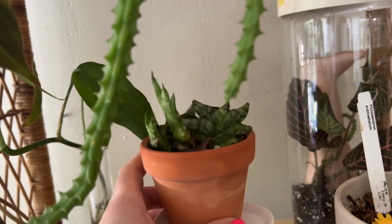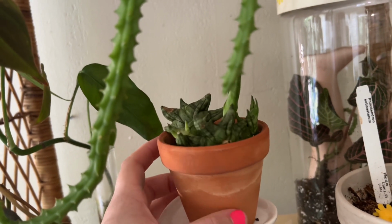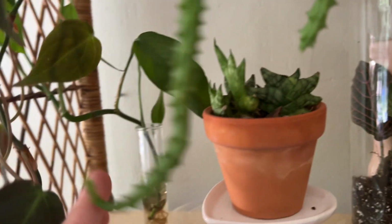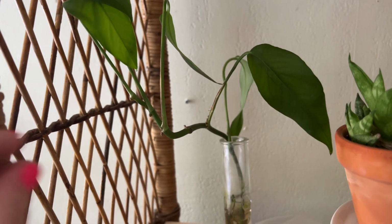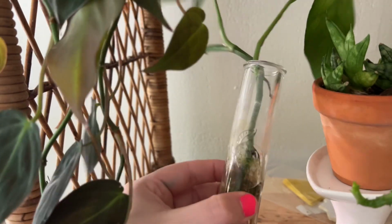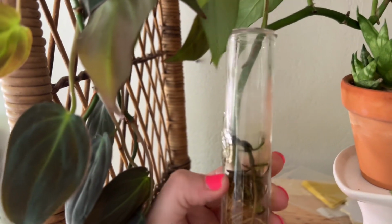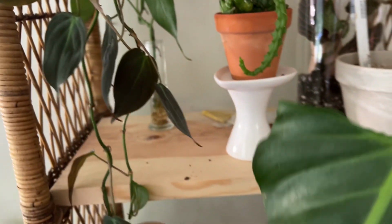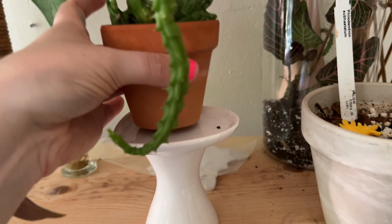Here I just have the Sansevieria, I believe Sansevieria, still not sure. Starfish, and a cutting of Baltic Blue Pothos in there. It's a very cool glass with, it looks like a lemon or a peach on the outside. And this little guy's on this heart stand that I really like.